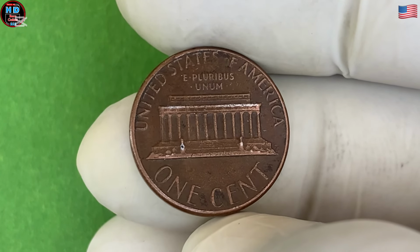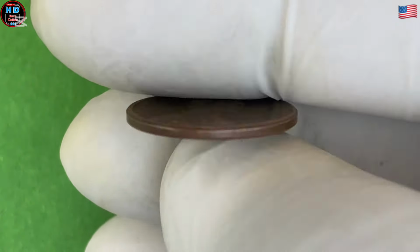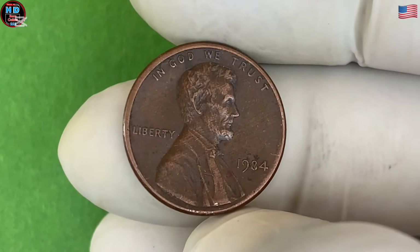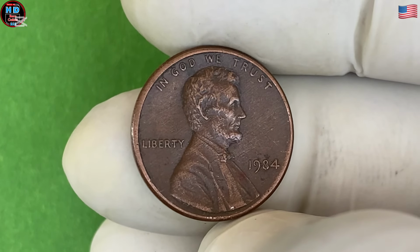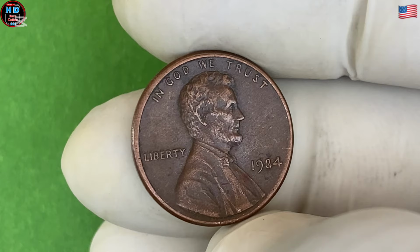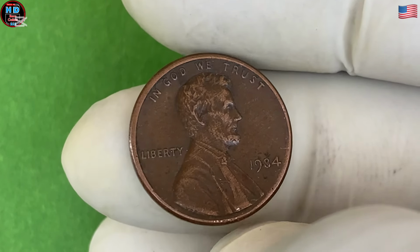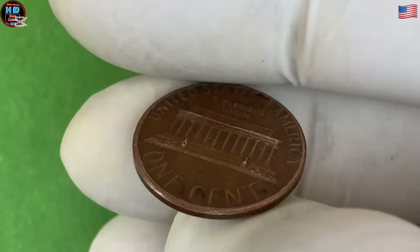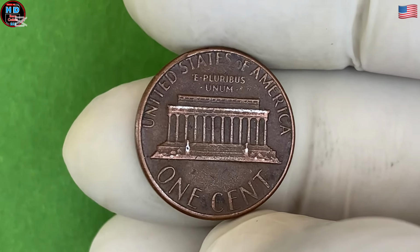Now, it's important to note that not every 1984 penny is going to be worth this much. Most will remain in circulation with little to no value beyond their face value. But if you come across a penny from 1984 that looks brand new, with clear details and no visible damage, or if it has an error such as a double die or a unique misstrike, you may be looking at a coin that's worth far more than just 1 cent.